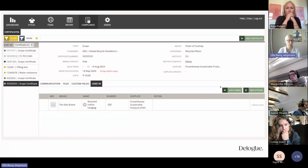Let's jump to the next one. You can also see here a scope certificate from an item supplier, and you can see what it covers. This is regarding a recycled cotton hand tag, and you can see the supplier, and you can actually jump directly to the brand where it has been used.